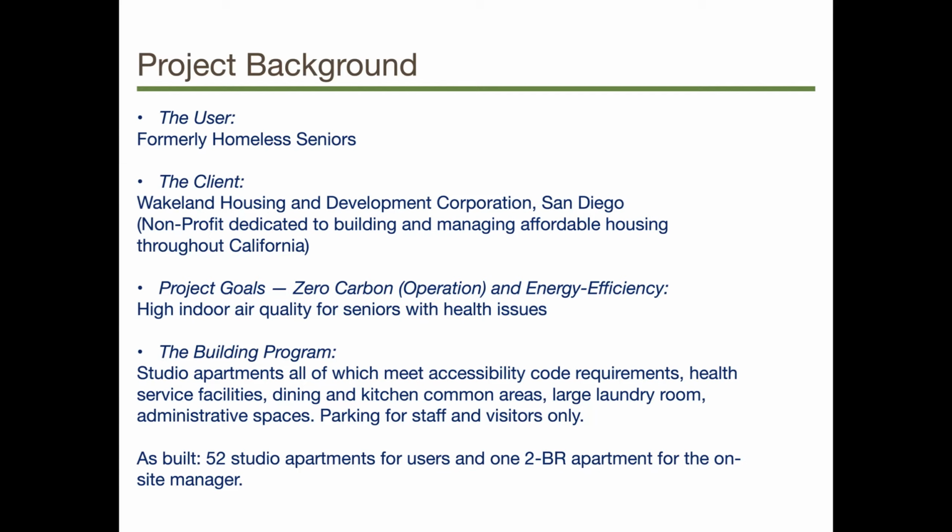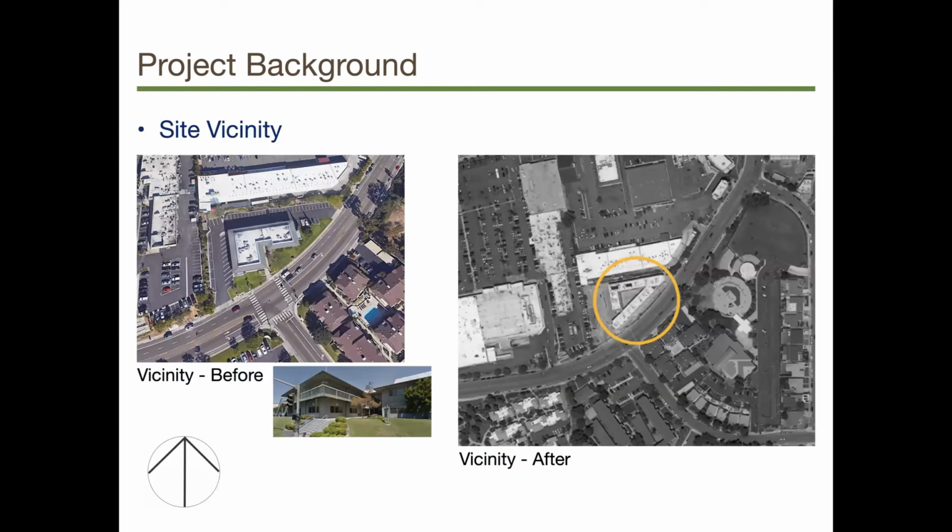Here is the site plan. You can see in the upper left, the original site was a suburban office building, bounded on two sides by a large suburban shopping center. You can see all the parking that was required for the existing building on the site. On the right is the project under construction. There's much less parking. They got an exception to a parking requirement, and the parking was limited to staff and visitors. So they got to build more building as a result. That was good.